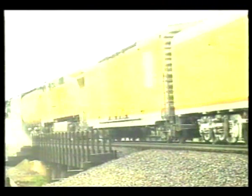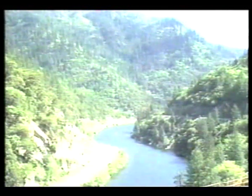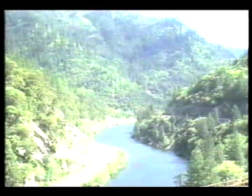The sun doesn't always shine in California, and to prove the point, heavy rain was the order of the day as Challenger and 844 returned to their base on a special working. The mighty Feather River Canyon was an ideal setting in which to see the special. Indeed, equally impressive was one of the gigantic freights under eight-headed diesel power, which are a regular feature here.